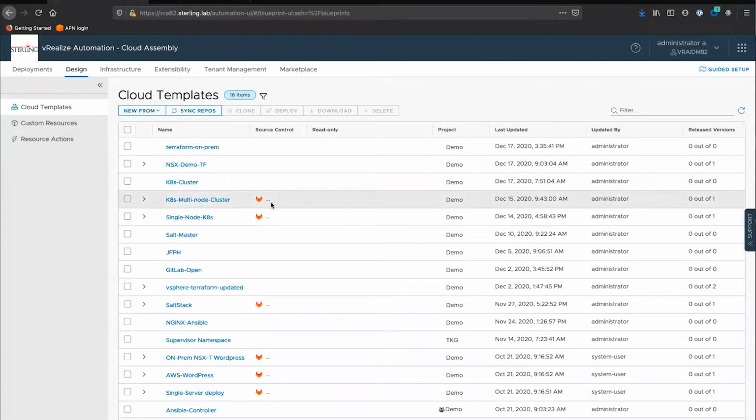Here you can see a number of blueprints that I have backed up to GitLab. These are the ones that I can use and push and pull from one place to the next and be able to use in different ways. Under design, you can also create your custom resource and resource actions. These are things such as creating a custom resource like a user, resource actions such as delete user, rename user, things of that nature.